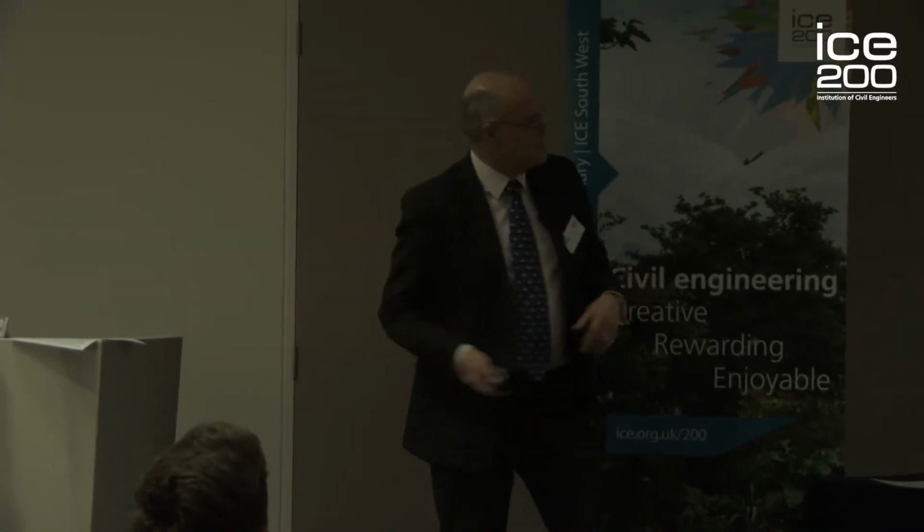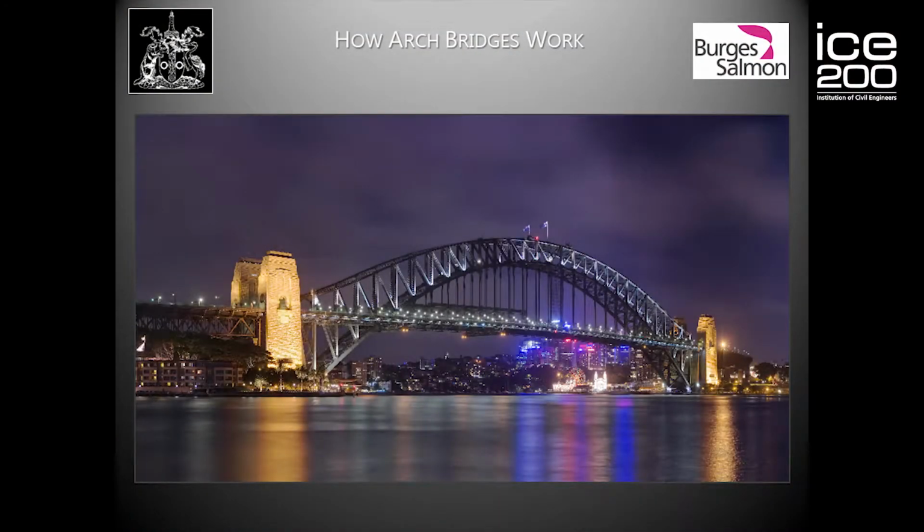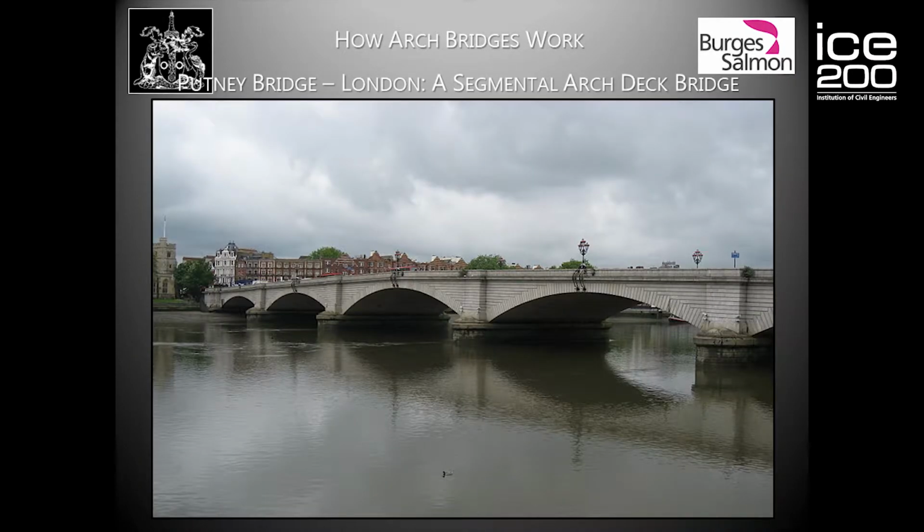Hello everyone, I'm Peter Ratford and I'm going to talk about how arch bridges work. There's a fine arch bridge, Sydney Harbour, not the sort of arch I'm going to talk about. This is an arch truss bridge with the deck hanging underneath. This is more the thing.